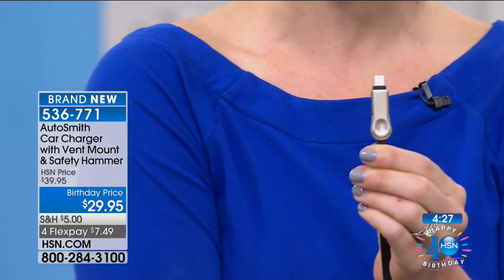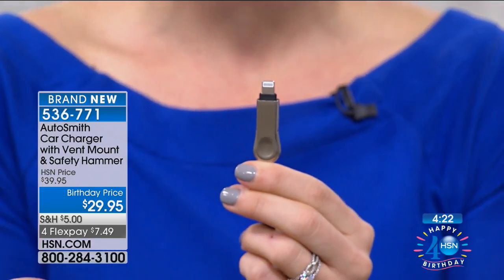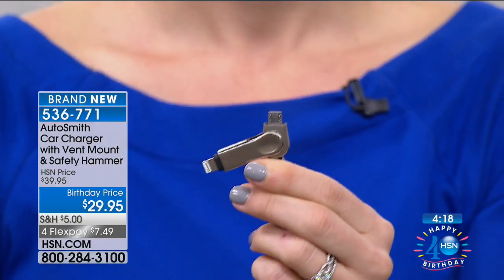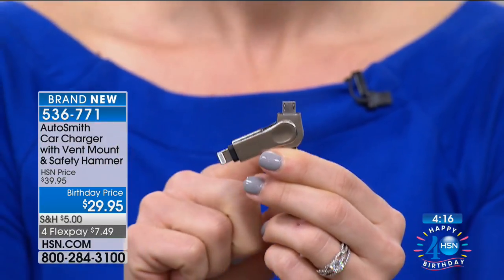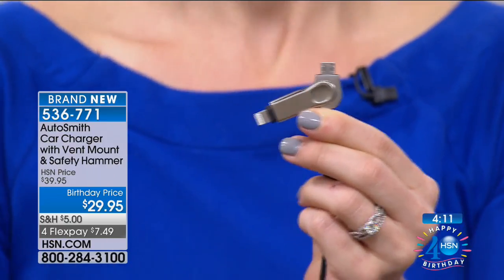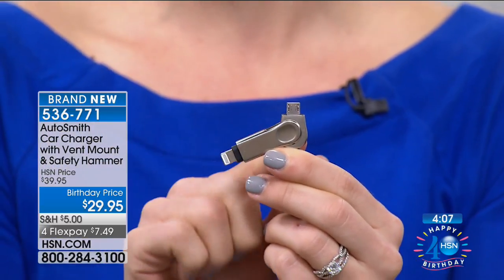I want to show you how amazing this is. So what you have is a regular USB to 8-pin, which means that this charger is going to charge all of your Apple devices. This probably looks familiar to you, and within a matter of a second, I have a micro USB charger now, so I can charge my Android devices. I can charge my tablets. Maybe you have portable headphones that you take into the gym with you. This charges those, digital cameras.